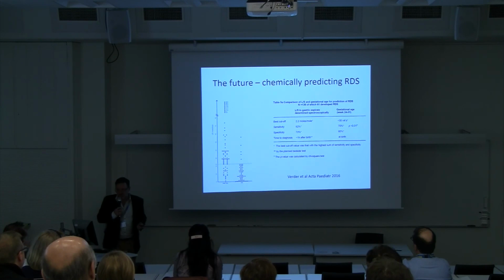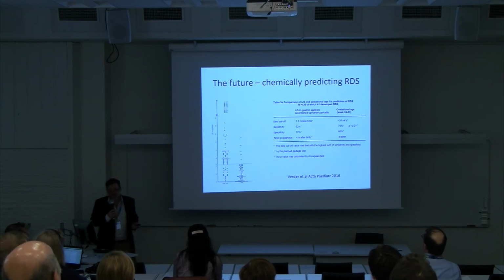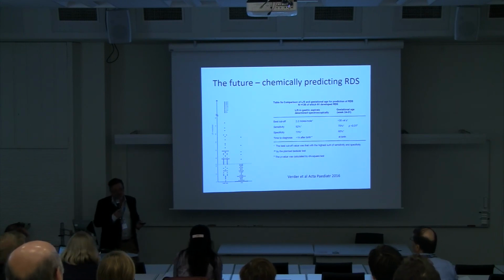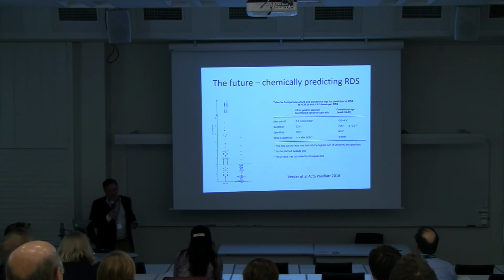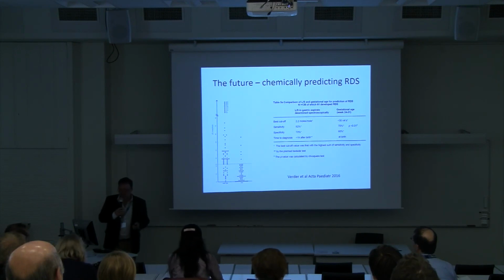In the future, hopefully, this is some work from Henrik Verder's group in Denmark. They've developed a device which can measure the lecithin sphingomyelin ratio, looking for surfactant in gastric aspirates. So maybe in future we'll have a bedside test which will individually be able to predict which babies are likely to fail or succeed on CPAP. And again, I think over the coming years we might see more work in this area.